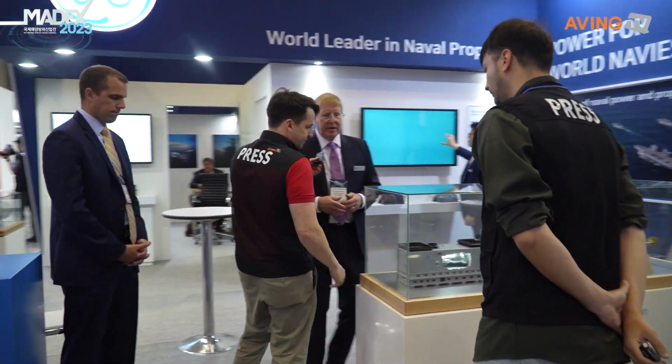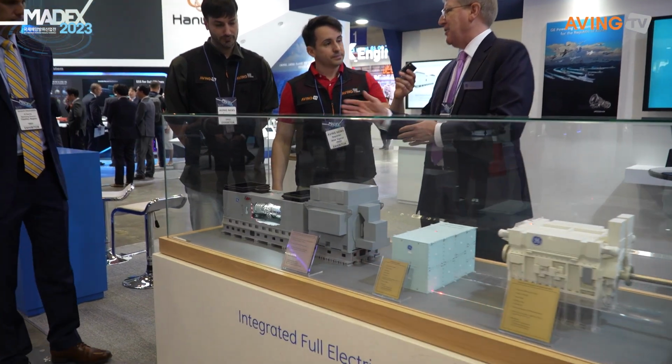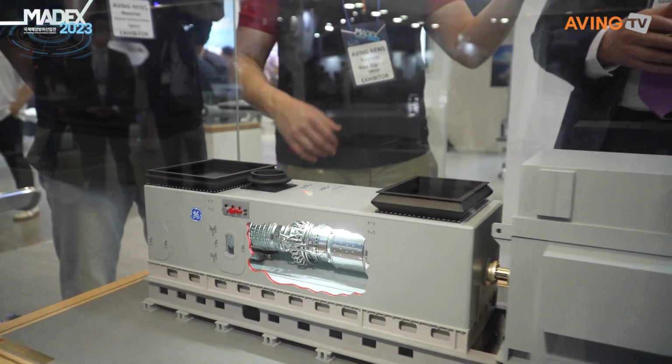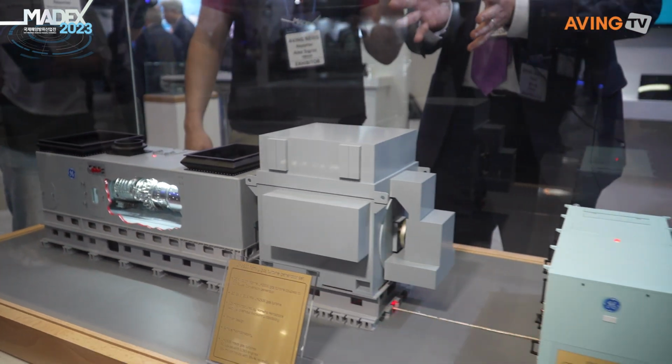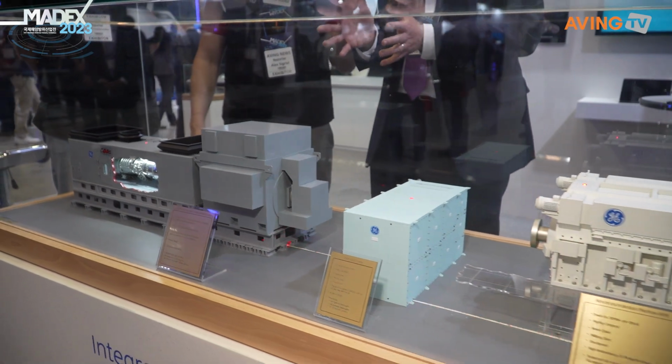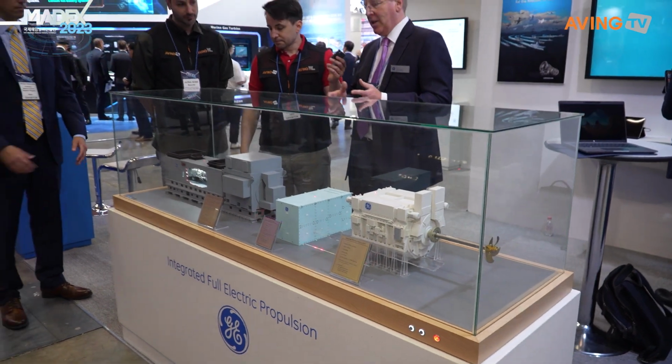Well, you have a few things on display behind me and over there. Can you show us a little bit of what you brought for MADEX 2023? Sure. If we start with this, this is showing a subset of an electric propulsion system, starting with a gas turbine, the LM2500 that Steve will explain more about later. The power that comes out of that engine is turned into electricity by this generator here. The generator produces electric power that's distributed around the whole ship, used for all ship functions, not just limited to propulsion now, but available for directed energy weapons, for radars, for hotel loads.